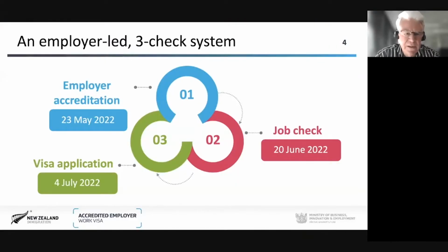As most of you would already know, and may well be up with the play to date in any case, the government announced changes to the immigration system in terms of the way we do things, removing essential skills work visas and long-term skill shortage, and amalgamating them all into one. Basically they flipped everything upside down. Previously, somebody wanting to make an application for a work visa was all led by the migrant. In this system, it will change to being employer-led. And it's a three-stage process.